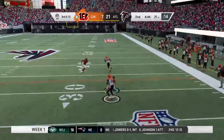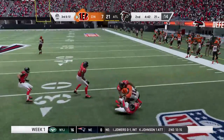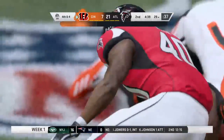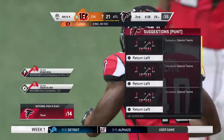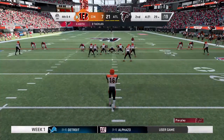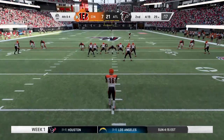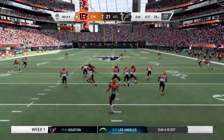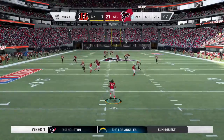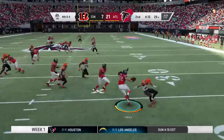Operating from the gun, Whitaker is complete to Jones. And he will be marked down short of the first as they get to him at the 29. It'll be a gain of 8, but it'll also lead to a 4th down. So much about this game is just understanding situations and then having to execute, isn't it? Guard the first down sticks. Don't let them get there. And they rallied and made the tackle. This is taken at about the 14.